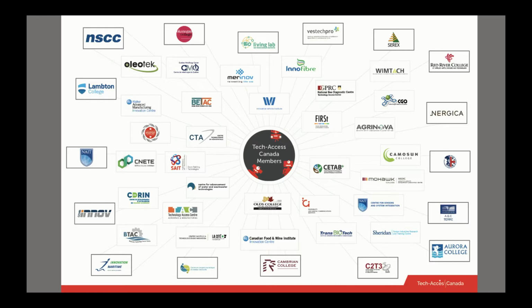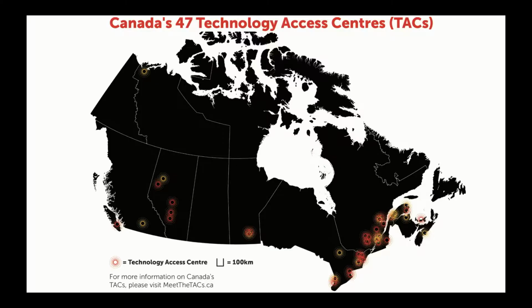And the industrial sectors covered are incredibly varied, from ag to marine to food to manufacturing, transportation, automation, digital, wearable technologies. It's a great group all operating the common TAC model regardless of the region, the size of the institution, the language. So where are they?